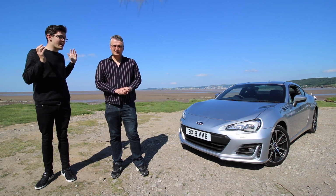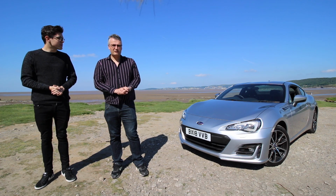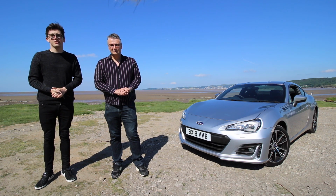I'm going to be taking a look at the exterior styling. I'll be looking at the interior, the functionality, the practicality. We'll then both be driving it to bring you our verdict on whether or not this is the car for you.